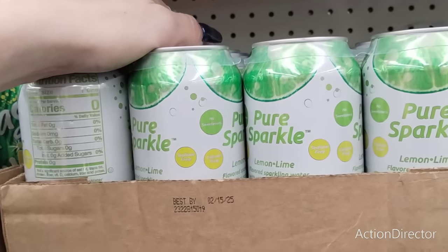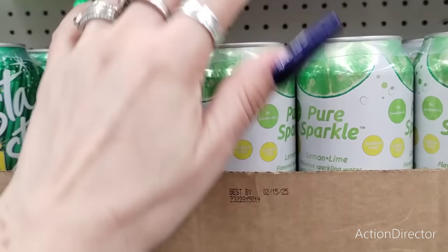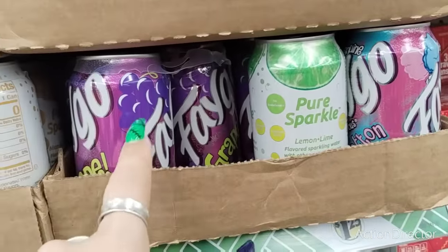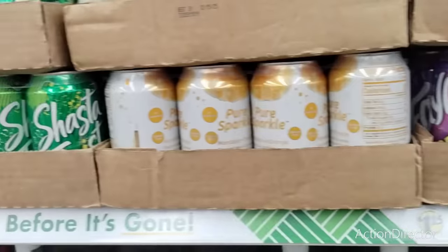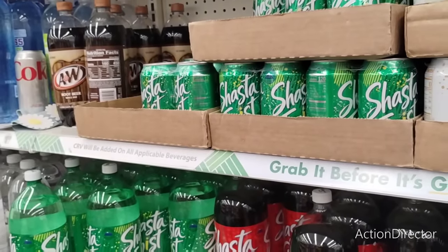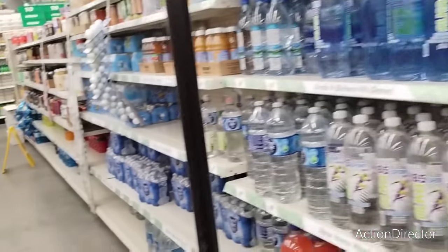All right, lemon lime pure sparkle, you get 4. We also have the Faygo and cotton candy and grape, you get 4. I'm not sure why they're breaking them off, but maybe they sell them individually or they can be sold as a pack for $1.25. I don't know. All right.